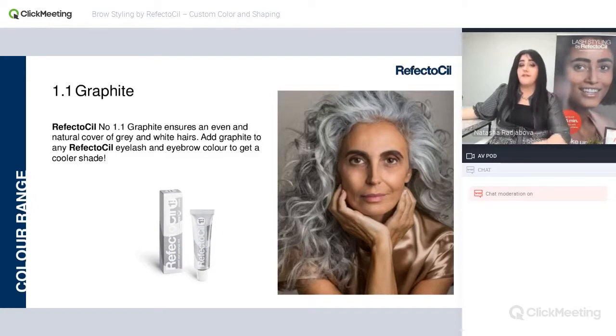Okay, but your graphite is also what you're going to mix with your other colors, your blacks, your browns, to cool them down. So all your browns, they do have a warm tone. So if the customer has a warm tone and you put the brown on them, it will turn more redder. And if they didn't want that, that's when you take your graphite. Usually you mix it at a 1-to-1 ratio together to create that cool effect to the browns, and then it truly looks brown instead of it looking more chestnut or red.